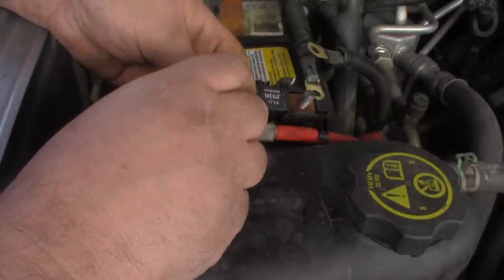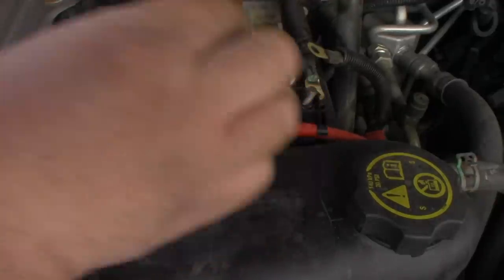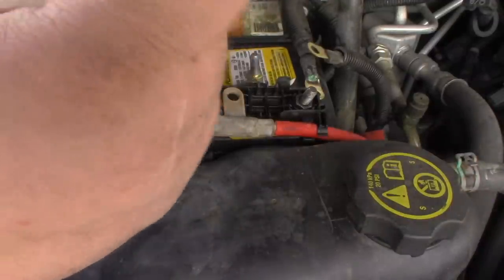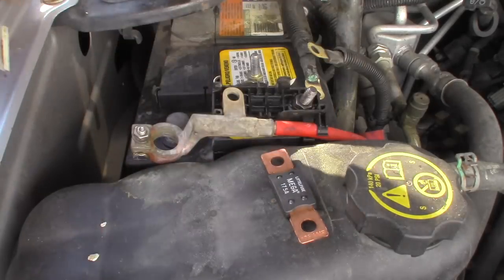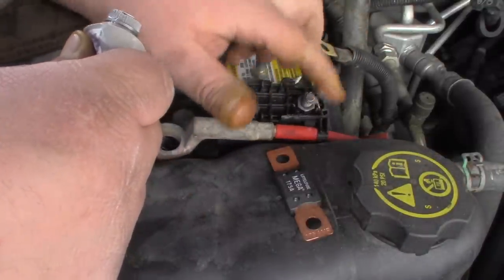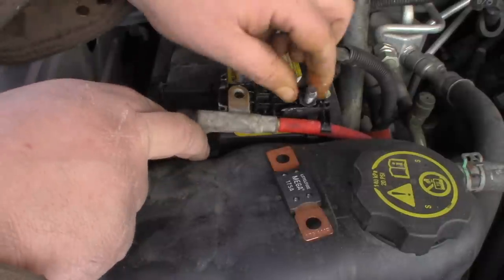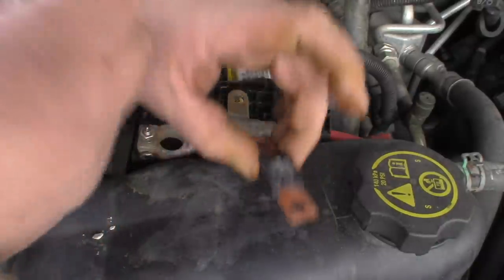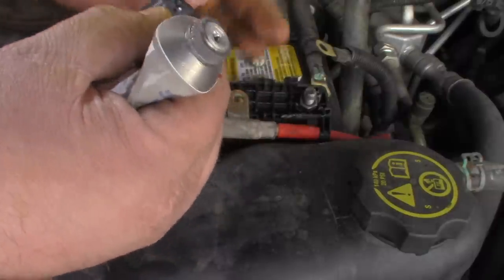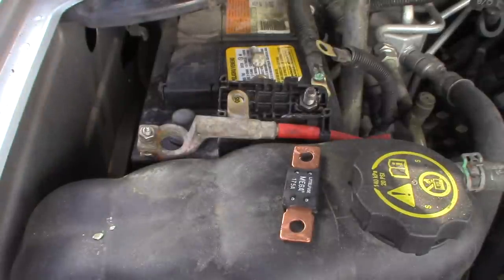And what I want to do as I put this back together is put some on the undersides of this fuse. Hang on. Put some dielectric gel in here to help keep corrosion off. Let me go get the dielectric gel. Okay, I'm going to put some dielectric gel all over these connections, everywhere, to fight the corrosion. Corrosion causes the current to go higher because the voltage drops, and then you end up with meltdowns.